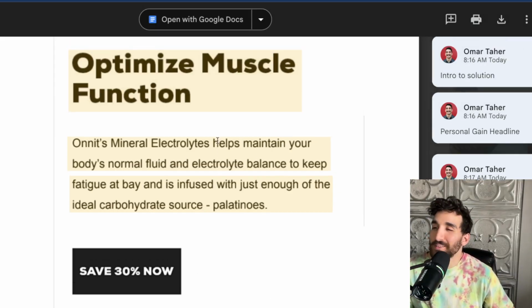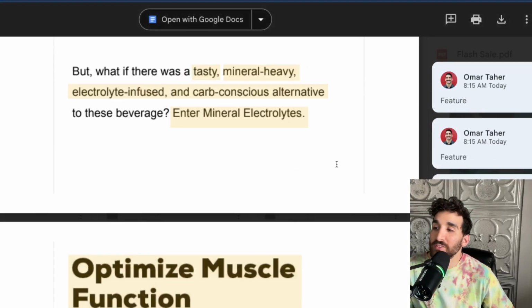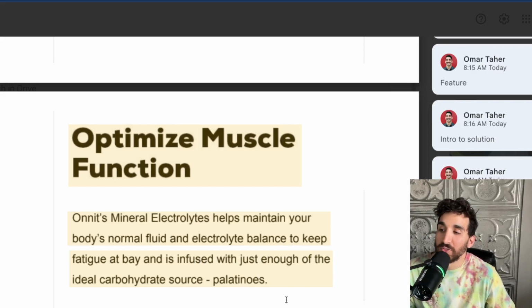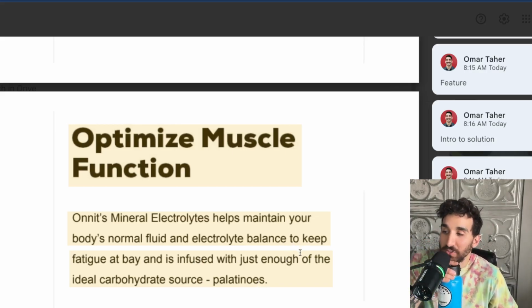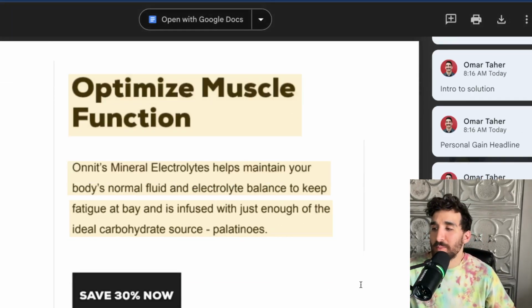So this right here is our big benefit here. Maintain your body's normal fluid and electrolyte balance to keep fatigue at bay. We looked at the surface level features. Boom, boom, boom. There's our benefit to really take that home, and then is infused with just enough ideal carbohydrate source, Palatinos. And that is your unique mechanism, right? The ideal carbohydrate source. They're getting specific with it. They're differentiating. I don't think Gatorade's talking about Palatinos.